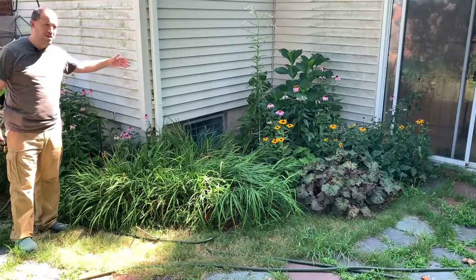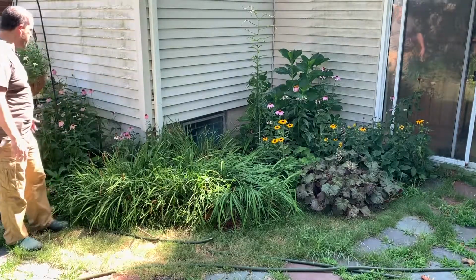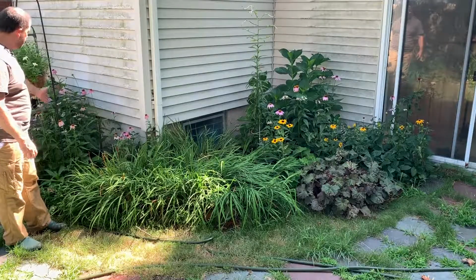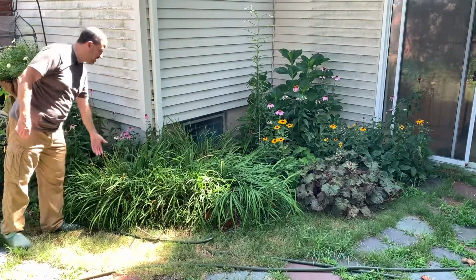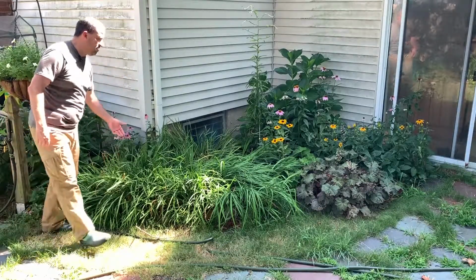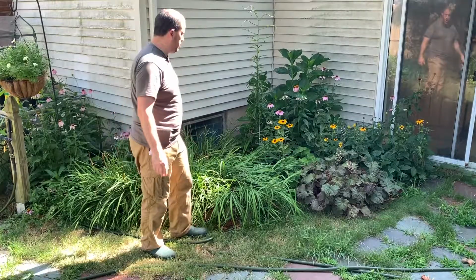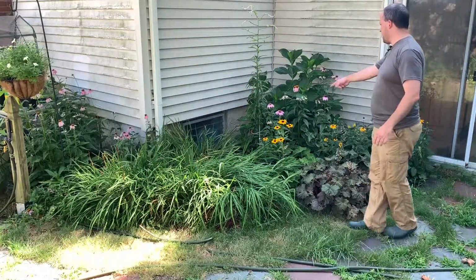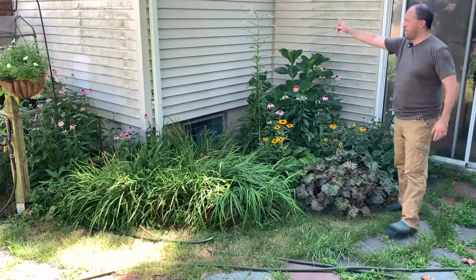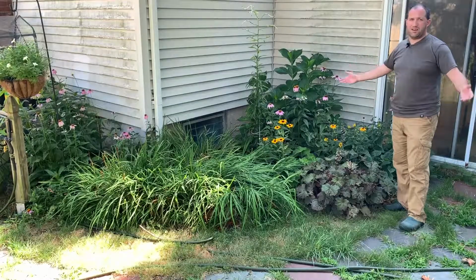Off to the left hand side of the patio we have another little garden. Back in the corner we have some coneflower. A lot of this is iris. Sadly, you've all missed it blooming. Maybe next year we'll get some footage of that. Believe this is the black-eyed Susan, more coneflower, an iris, which you also sadly missed. Sorry, I didn't shoot it.